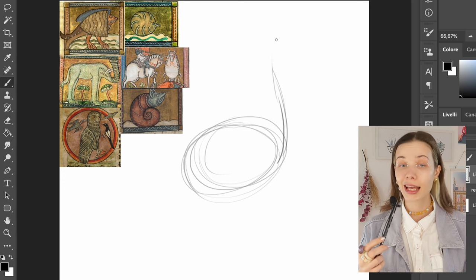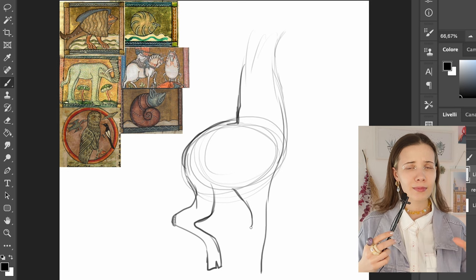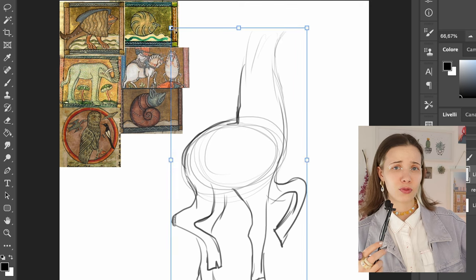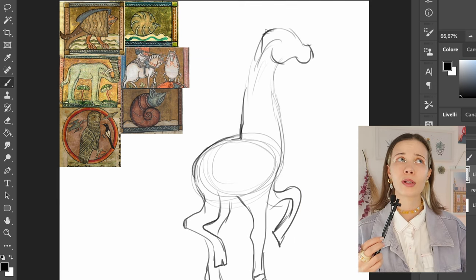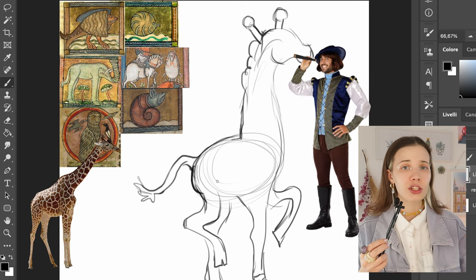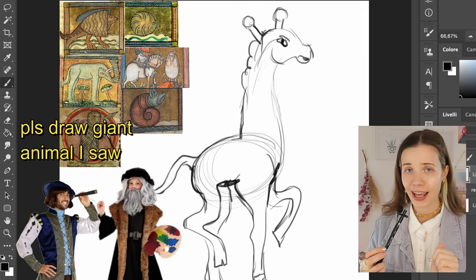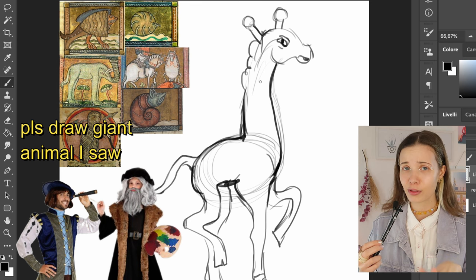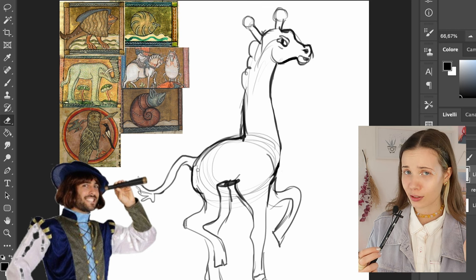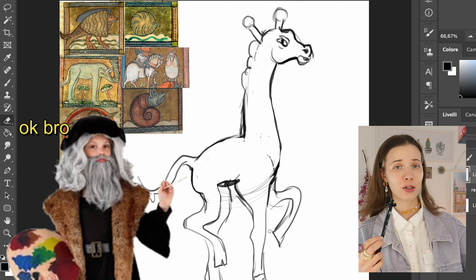For example, let's take a giraffe. A giraffe, we know what it is, but I imagine that back then an artist from a remote village wouldn't know what a giraffe is. So let's just imagine that an explorer went and saw this giraffe and came back to the village and told the artist, "Hey, I have a very cool animal that I saw. Do you want me to describe it to you so you can draw it on the wall of my living room?" And the artist would be like, "Yeah, sure, let's go, I'll do that."